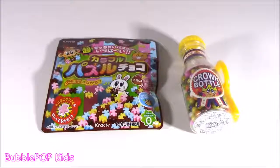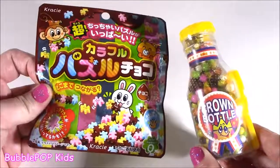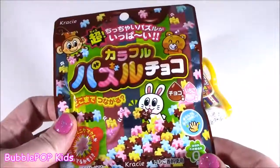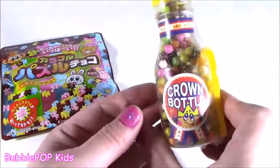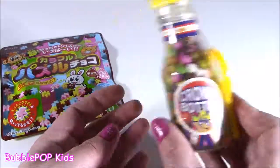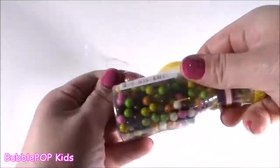Love them. Can you believe it, Bubble? We reached the final two. Final two candies. Which one would you like? We got two left and they are super cute. Look at this little bag. I don't even know what it is. It's like a little bunny with puzzle pieces. That is so cute. And we get a bottle. Let's open this one. Ooh, it's a crown bottle. So cool. Crown bottle.